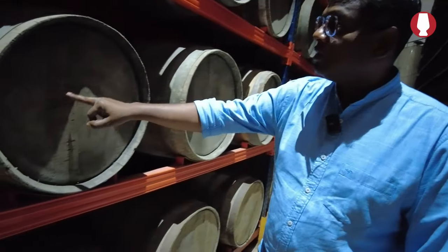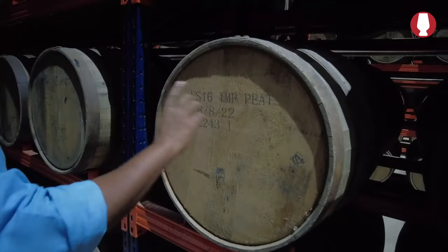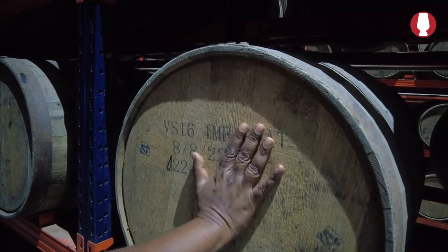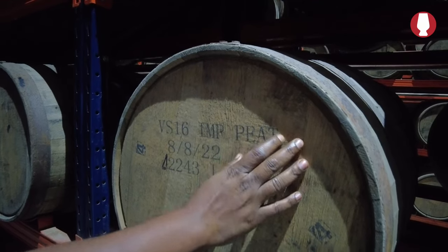So we know that this is a 6-row barley that was filled on the 17th of September 2022, and it's cask number 42604. Over here, you see that it's an imported peat. It's filled again in September 2022. When it's peated, we have marked it peated.